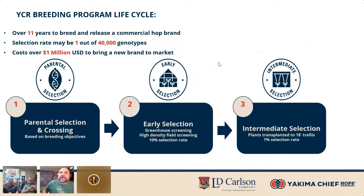So this slide and the next slide will show six steps through the breeding program. Step one is the parental selection, where we're looking at existing varieties, or varieties that are in the experimental process, and they're displaying some positive thing like early pick window, high yields, and we're going to start doing crosses to see what we come up with. Then we're going to move into the early selection, which is a greenhouse screening with 10% selection rate. So we're still whittling down through the less than desirable and picking out the best of the best, and get to the intermediate selection, which is where we're going to grow them on trellises.